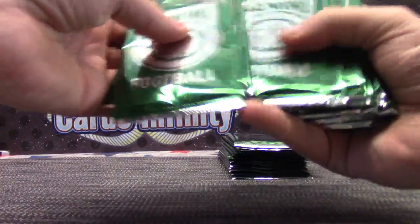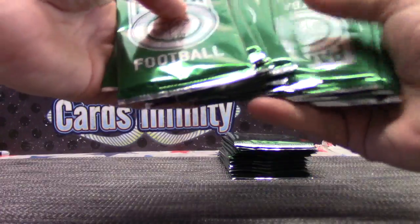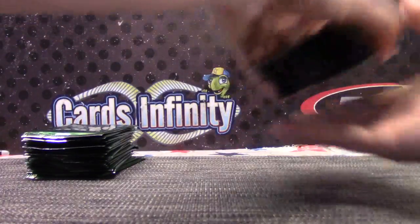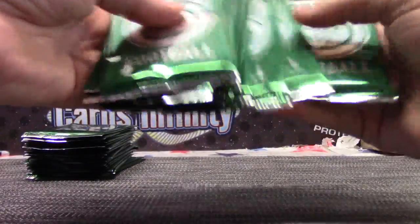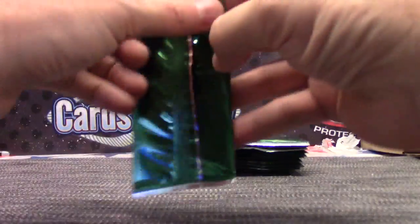One, two, three, four, five, six, seven, eight, nine, 10, 11, 12, 15, 16, 17, 18. 100% that's 19. I just don't want to short or leave too many or not do enough. 20, 21, 22, 23, 24, 26, 27, 28, 29, 30, 31, 32. Okay, they're all there. These are all the bonus packs.